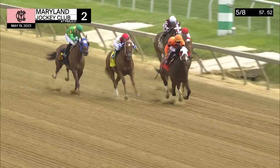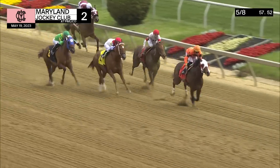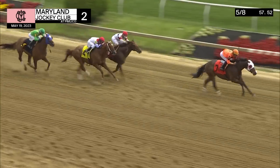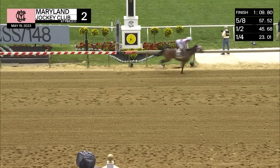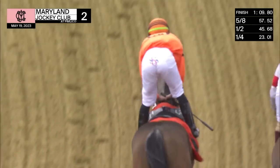At the inside, Sappha's Day's trying to make a little bit of headway, but it's CEES Get Degrees in front and pulling away. CEES Get Degrees, Ruggs. Sappha's Day on the inside, going to make it interesting for second. CEES Get Degrees. Sappha's Day. Then it was Ruggs third and Holy Synchronicity fourth. Running time, 1 minute 9.80.